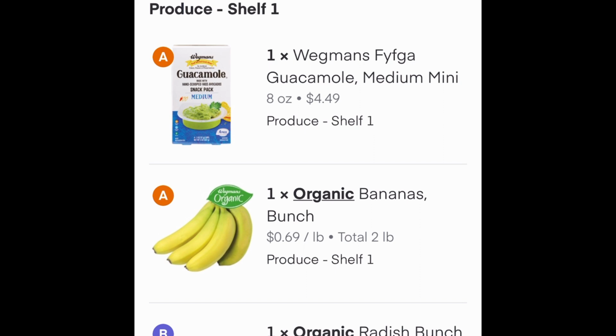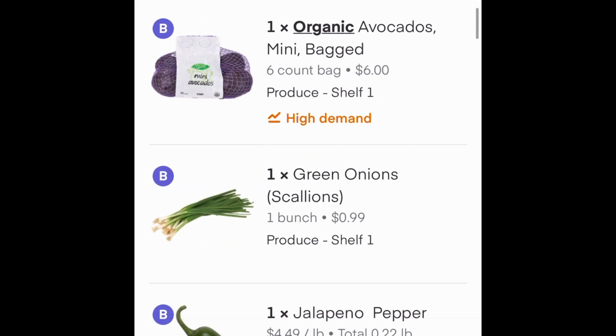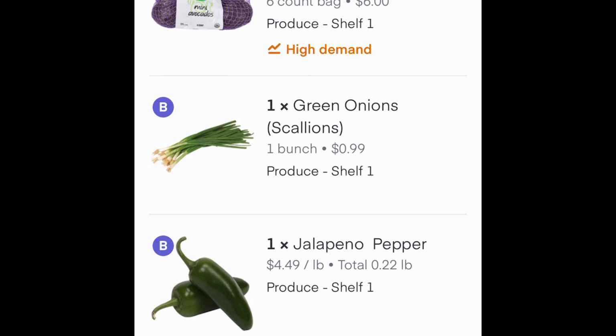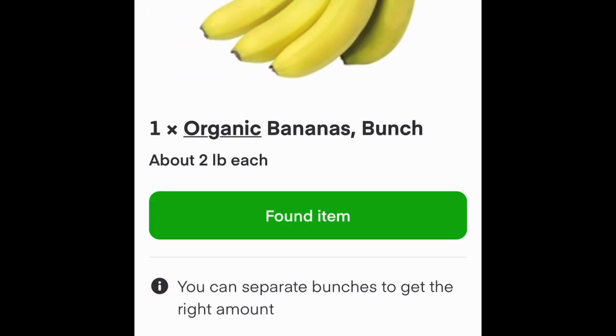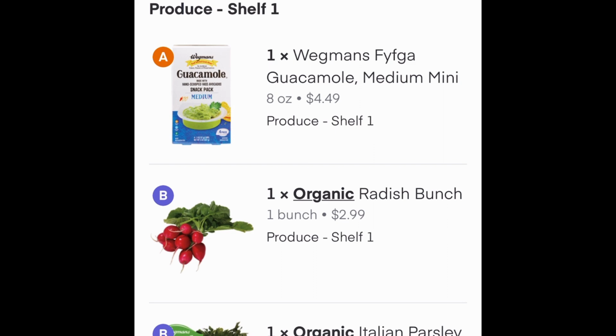I know where this guacamole is on the other end of the big produce section. Scanning what I got. Green onions, I know where they are. Jalapenos are fine. Organic bananas, always easy to find. Just bunch them together.